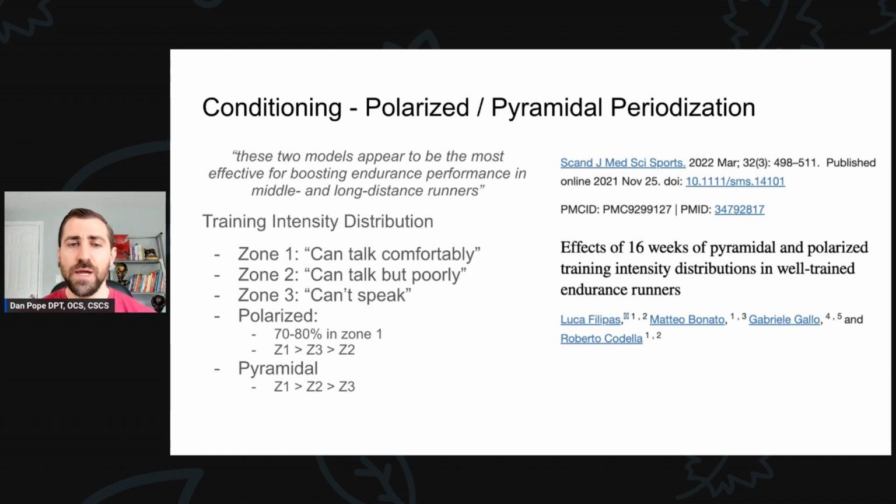Okay. In a pyramidal approach, think about how a pyramid is. So at the very bottom of the pyramid, there's going to be a lot more of the training. Okay. Think about like the nutritional food pyramid. At the very bottom used to be grains, right? The very top is going to be sweets. Okay. In a pyramidal approach, zone 1 is going to be at the base of your pyramid. In the middle of the pyramid is going to be your zone 2 training. And at the top of the pyramid is zone 3.